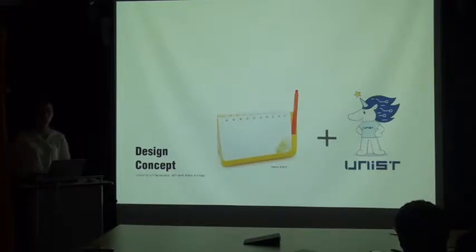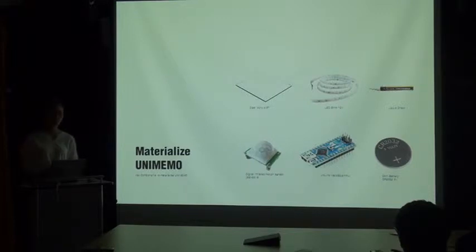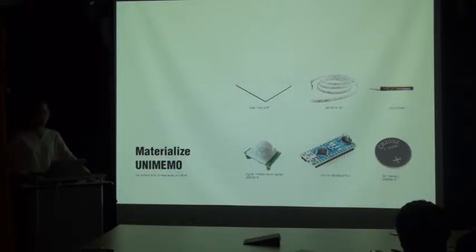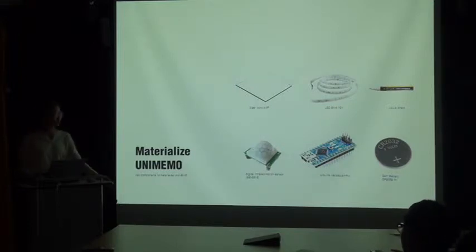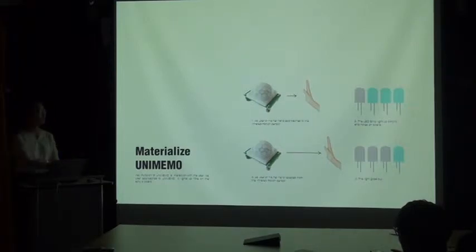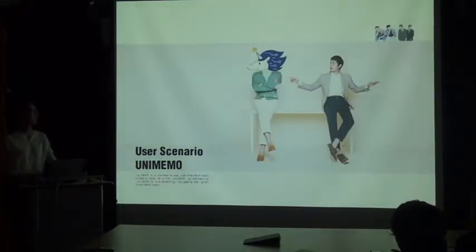And we especially chose the memo board, and we try to combine it with the meaning and symbol of UNIST. To materialize our souvenir, we chose clear acrylic, an LED strip and liquid chalk, in Korean 물백묵, and we were trying to use the infrared sensor, but I will explain later. In the manufacturing process, it could not be used anymore. And also Arduino and a battery are adopted. Our key function is that the sensor senses the approach or movement of the user, then lights up the memo on the acrylic board. So when the user touches or approaches the symbol of UNIST, it lights up. The star will be brightened around the user.